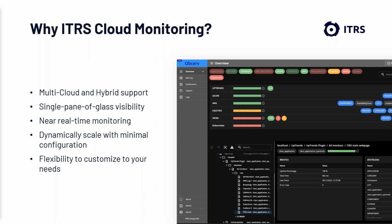Our cloud offering, the plugins, use the dynamic entities concept, meaning we collect self-describing data points with dimensions and attributes so that we can dynamically create entities to monitor. So as your cloud usage scales up and down, the monitoring automatically scales with that. With a little bit of configuration up front, you can get a fairly automated monitoring setup. As always, the flexibility is there too, to customize what you want to collect and how you want to visualize the data, as most Geneos users are accustomed to do.